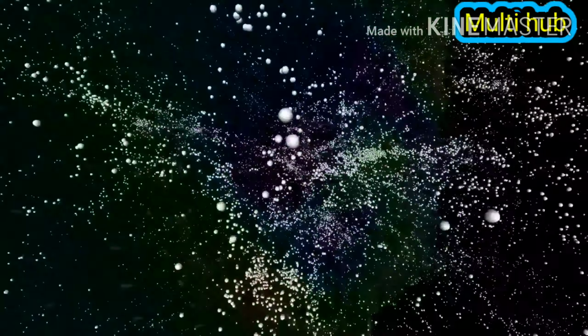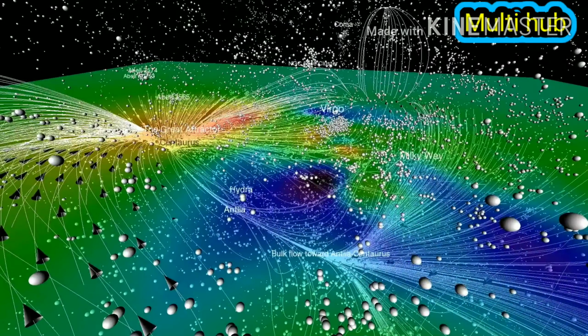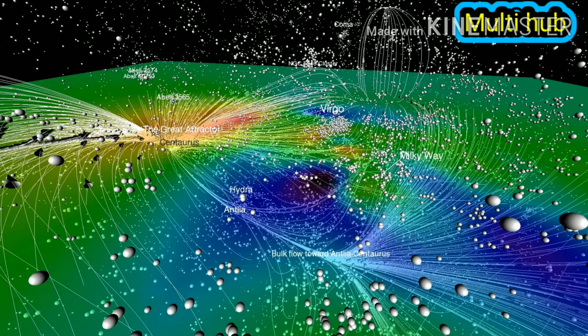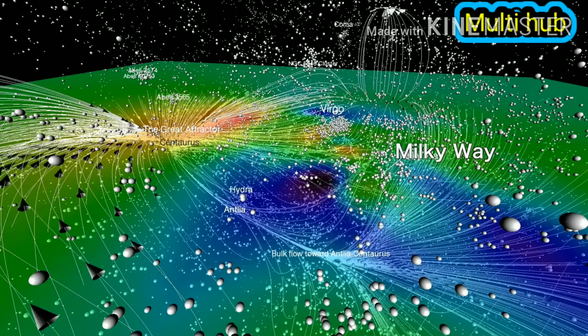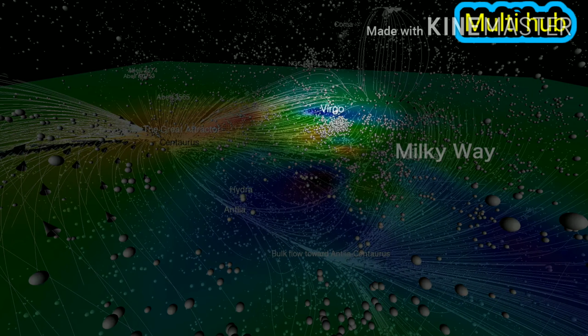Each circle represents a galaxy. Again, we can see most galaxies being pulled towards the Great Attractor in the direction of the arrows. Between the Great Attractor and us, the Milky Way, there's a relatively empty area, a blue void. And next to us is Virgo, a large and dense cluster whose bright galaxies have been observed from Earth for centuries.